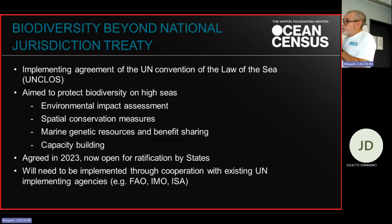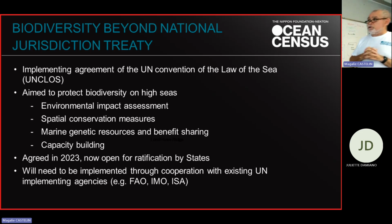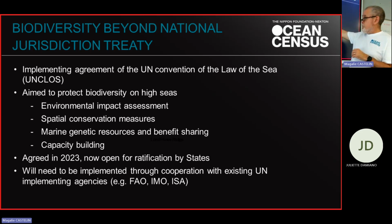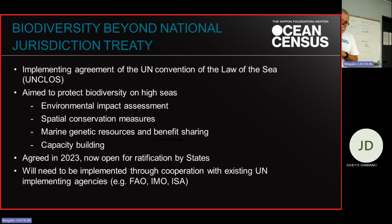So fortunately this year, finally, a new treaty was signed at the UN, the Biodiversity Beyond National Jurisdiction Treaty. It's an implementing agreement of the UN Convention on the Law of the Sea and is aimed to protect biodiversity on the high seas. And it addresses several major areas. One is environmental impact assessment for industries. The second is spatial conservation measures, and then management of marine genetic resources and benefit sharing. And there are various stipulations in there about capacity building and sharing of research resources. And this treaty is now open for ratification by states.